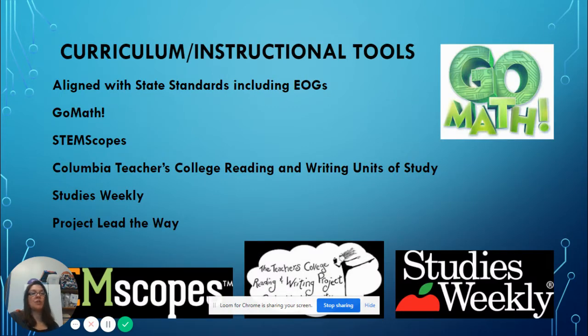Some of the curriculum and instructional tools that we use are Go Math. Go Math is a math program which allows our teachers to provide a scope and sequence and structure in our math instruction. And we use it as a jumping off point for a lot of the hands-on and problem-based learning opportunities. Students have access to information online as well as in print in the classroom, and teachers can provide parents with links to resources as well.